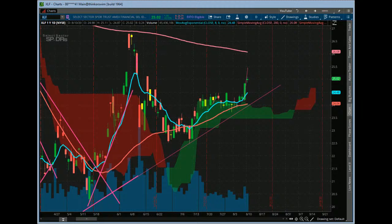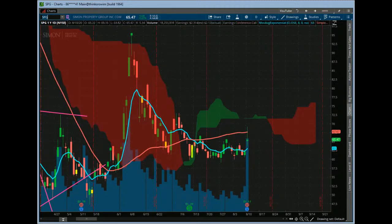This looks like a doji sandwich going in tomorrow. So let's see if we get some more follow through on it. If it does, right, we might see some more pushes on the banks and some other names that are in there. It didn't hurt that Berkshire B was pretty decent too.